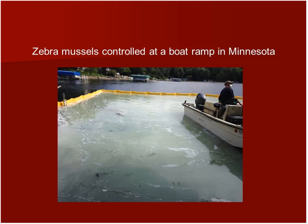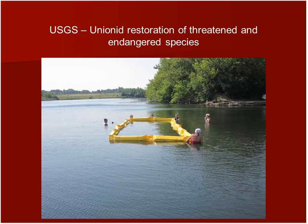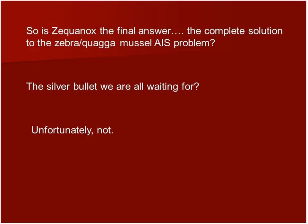Of a boat ramp in Minnesota, Zequinox was used to control zebra mussels at that boat ramp in September of last year. And you're probably all familiar with the environmental impact of zebra mussels on unionids. And the USGS has taken a real interest in trying to examine Zequinox for its potential to clean off endangered and threatened species of unionid clams that are infested with zebra mussels. So there's a lot of interest.